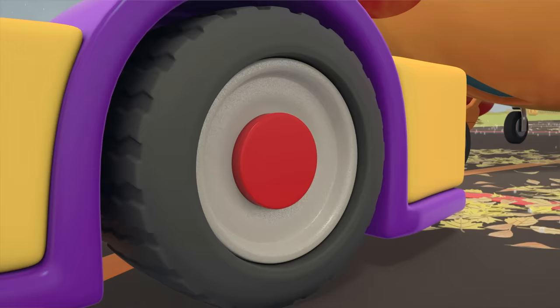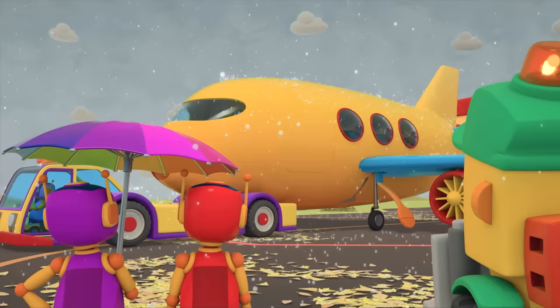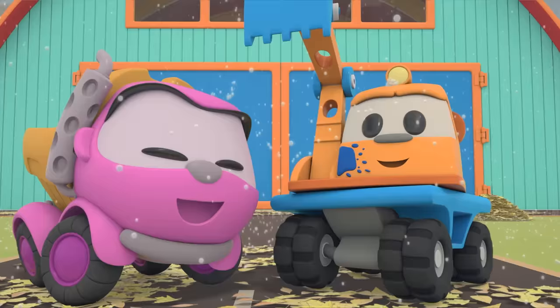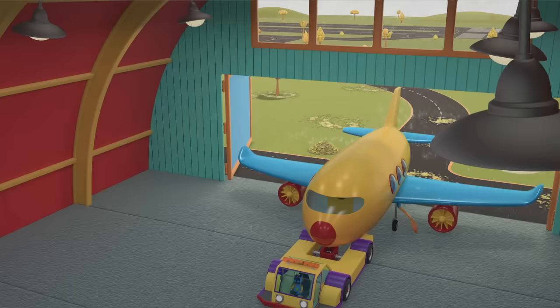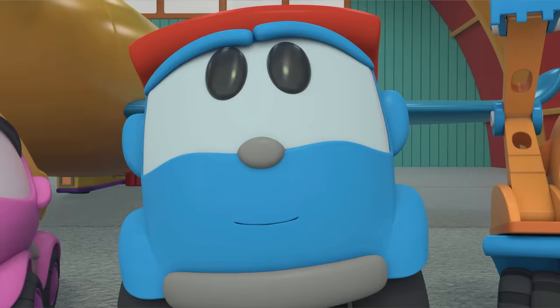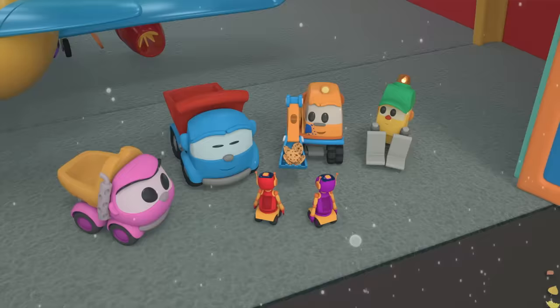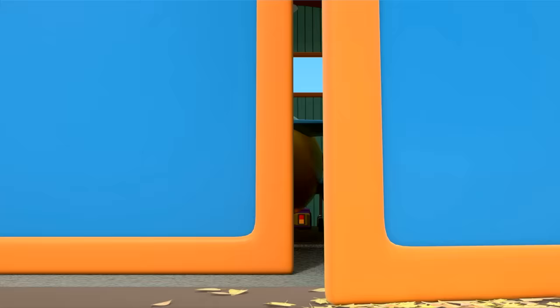The pushback tractor is ready to use. Let's hitch it to the airplane's wheel and tow it to the hangar. In you go! Excellent! The airplane is in the hangar. Let's wait till the rain stops. And we can eat the cookies? Yes! Look! A rainbow! The rain has stopped. Now that's a real picnic!